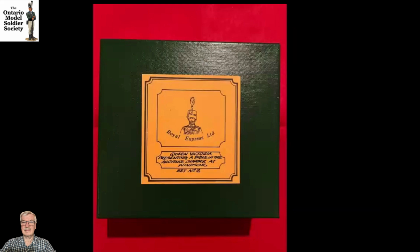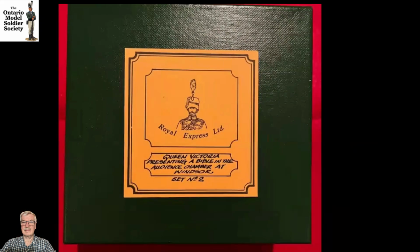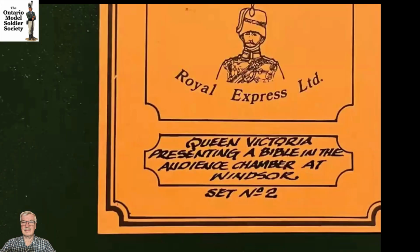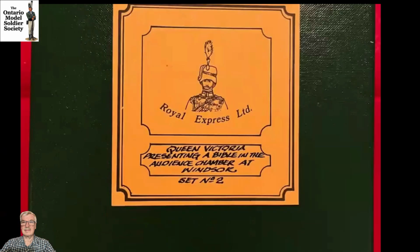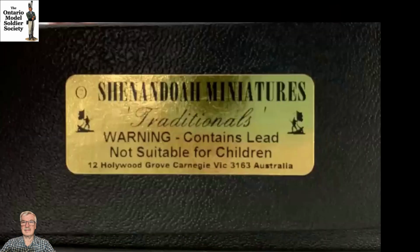Royal Express. This is the only box I've ever seen of Royal Express. Have you guys ever seen any other Royal Express? Never heard of them. Actually, this is a gorgeous set. It's Queen Victoria presenting the Bible. I should have taken a picture of the actual figures, but it was supposed to be more about packaging. Shenandoah miniatures, once again, out of Australia. Never saw anything beyond the one package.